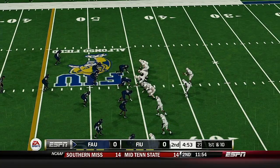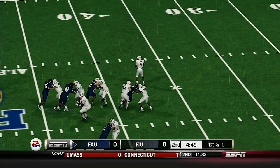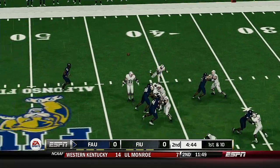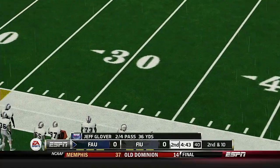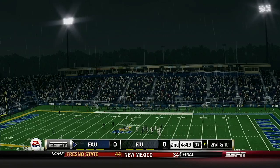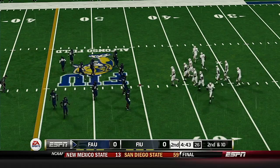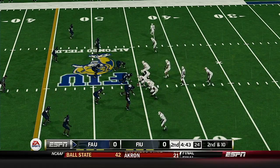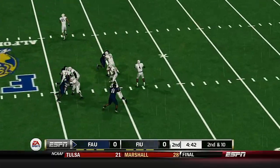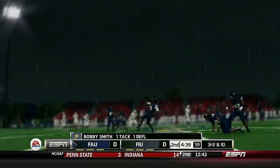Mike 13. Check three. Now he's scrambling. Under pressure, lets it fly, from their own 45-yard line. Second down. Passes, and it's almost picked off.